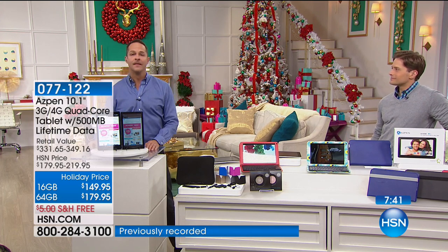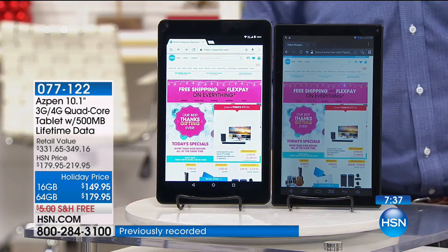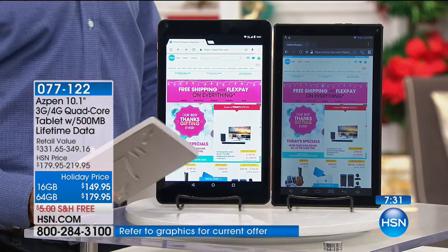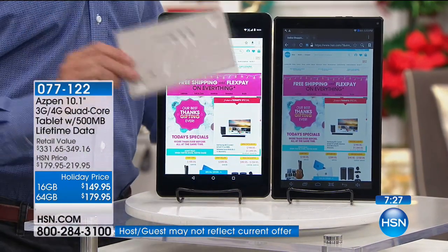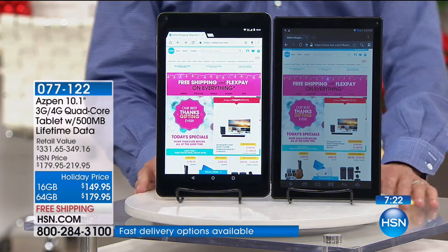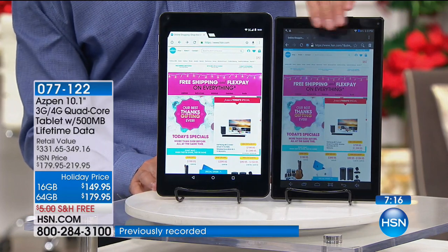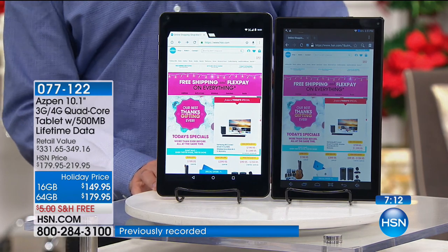I want to show you the size of the tablet. I want to talk about the screen for a minute. So this is a 10-inch tablet. When you compare it to a 7-inch tablet, boom, boom, boom. That was three booms, if anyone was counting. It's about three times the size of a 7-inch tablet. This is what's called an IPS, or an in-plane switching screen. So when you look at it from the side, see what just happened? This is a regular high-definition screen. This is a high-definition in-plane switching screen.